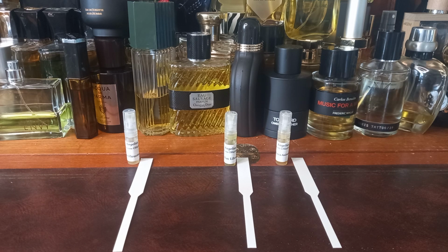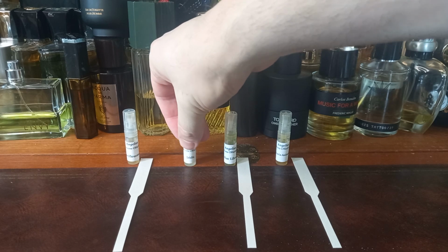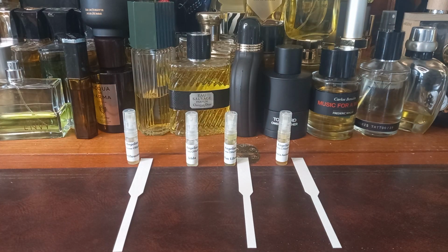Something a little starchy in there that's caught the back of my throat. A little powdery, starchy thing. He said that he'd made 14 perfumes plus a, what was it called? A special edition, and then he was making an attar soon. So that's interesting. Let's read the blurb.